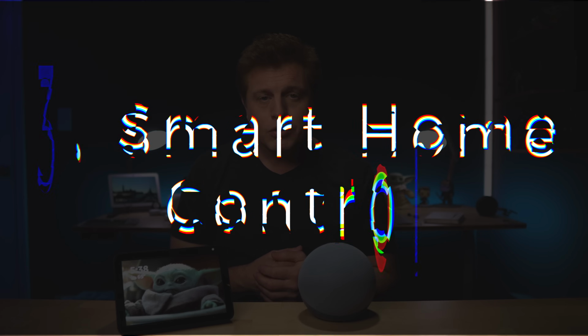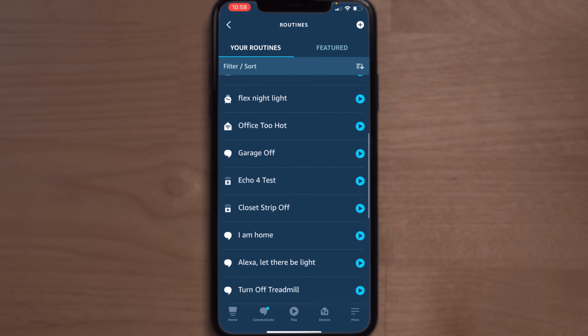Number 3, and one of the best uses for Alexa and an Echo is smart home control. You can use your voice to control smart lights, smart plugs, switches, thermostats, cameras, vacuums, and the list keeps growing each year. It really is incredible. You could use routines to automate smart devices and tasks for you.